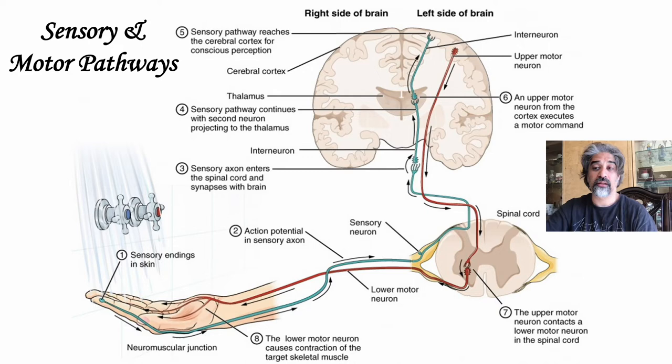Conversely, the motor pathway starts with a thought in the brain, an upper motor neuron crosses over somewhere, and synapses with the lower motor neuron in the anterior horn of the spinal cord. The axon, the lower motor neuron axon, traverses the ventral root, plexuses, peripheral nerves, and then causes movement. This whole motor pathway is what we are going to spend our time thinking about today. So let's deepen this discussion.